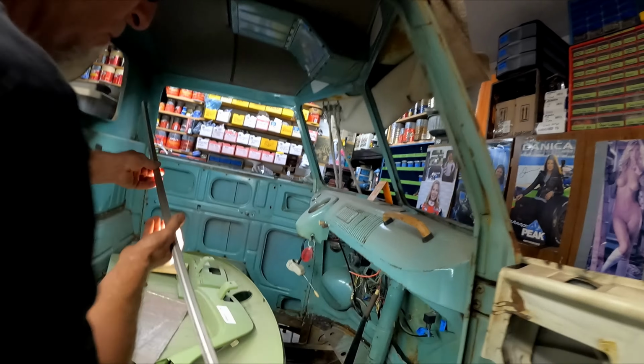So that's a pretty much unhacked wiring system there. I'm trying to get by on not putting in a new wiring harness on this. We'll see how that works. So, yay! We made it!